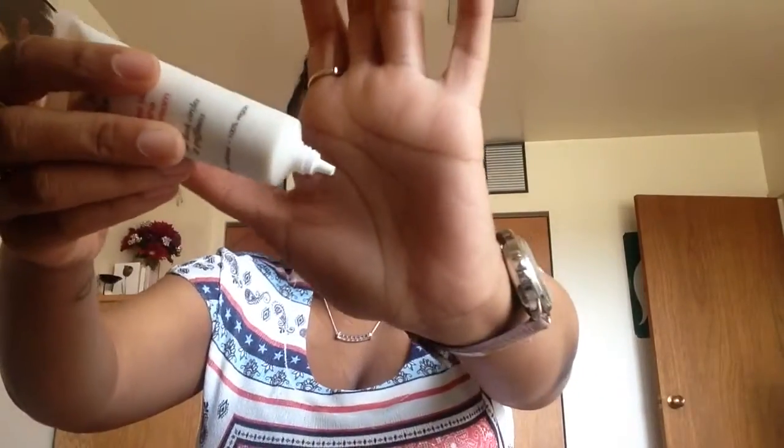And honestly, since using this, I'm noticing a difference in my concealer. I'm like, oh, that's what's been missing all these months. Like, your under eye is well nourished now. So I just love this so much. And I will show you, it's just a squeeze tube product.